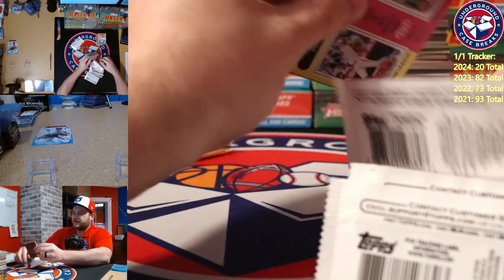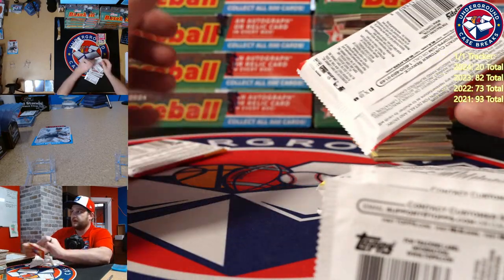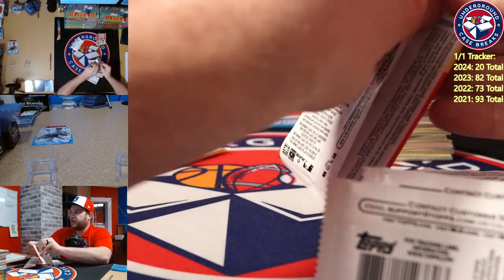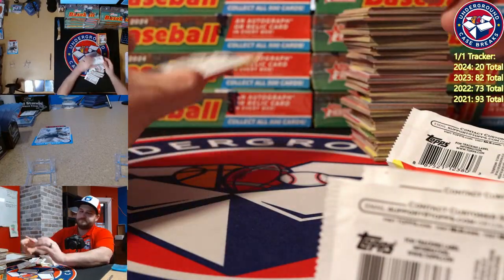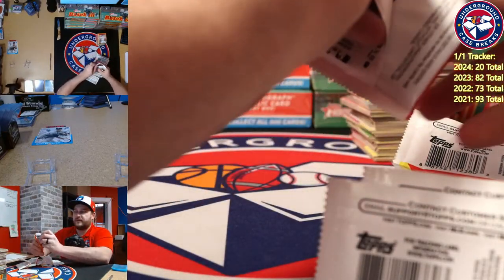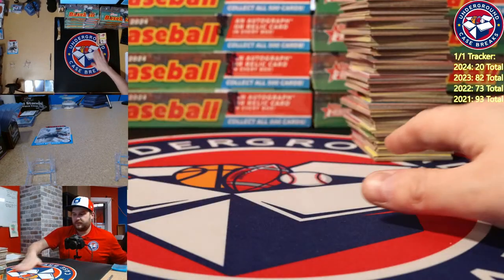But at the end of the day, Sterling would be cheaper if I would have gotten the opportunity to buy it. But I didn't, so I had to pay for it. And it is what it is. It's not a big deal. We're going to get it full.